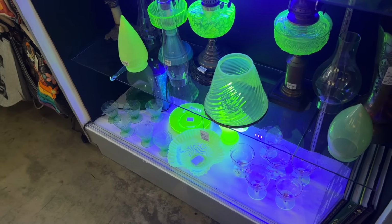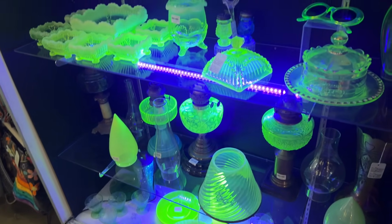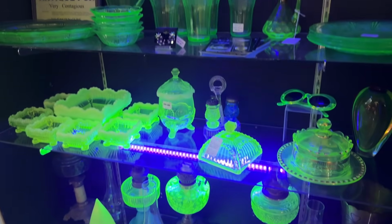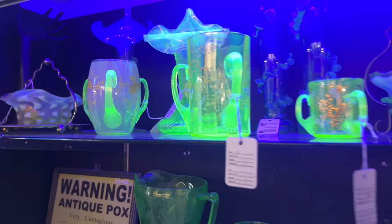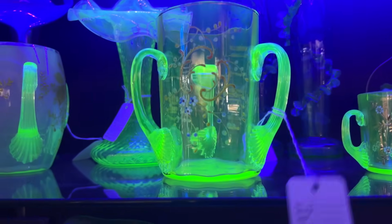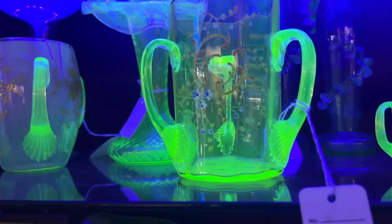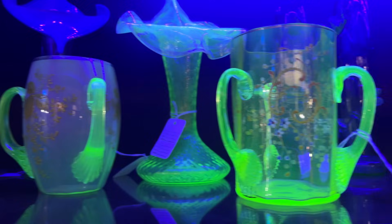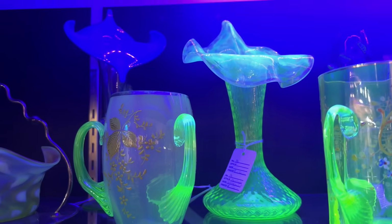Okay, I found heaven for Gary. Look at this. An entire shelf of uranium glass, Vaseline glass, just amazing, amazing items. Look at this mug here. I absolutely love the style of it. They're asking $250, of course. The glow on it is just amazing. You've got that Jack in the Pulpit back there.